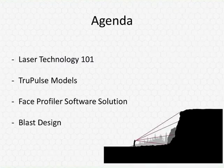Just a quick word about our agenda for the PowerPoint presentation today. We'll talk about Laser Technology 101, a couple of our different laser rangefinders that we offer, and a software solution for this industry. And then Riley's going to talk more about blast design, utilizing our laser rangefinders and software in the work that he does every day.